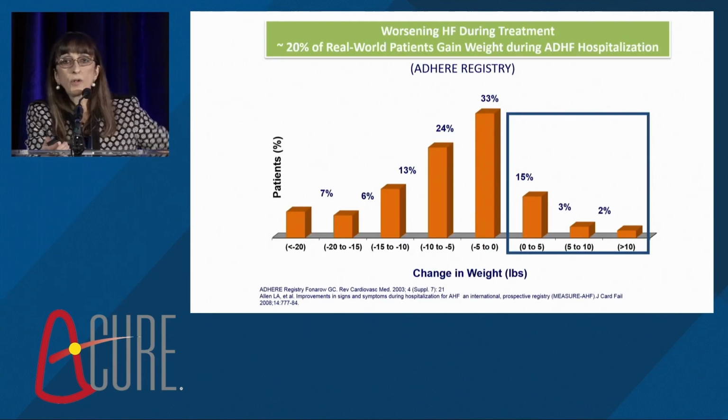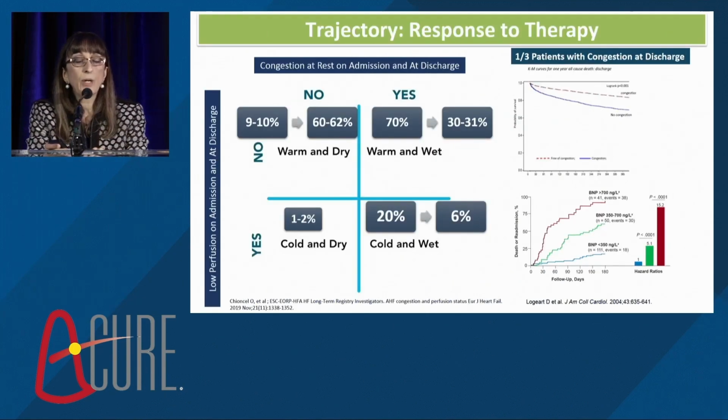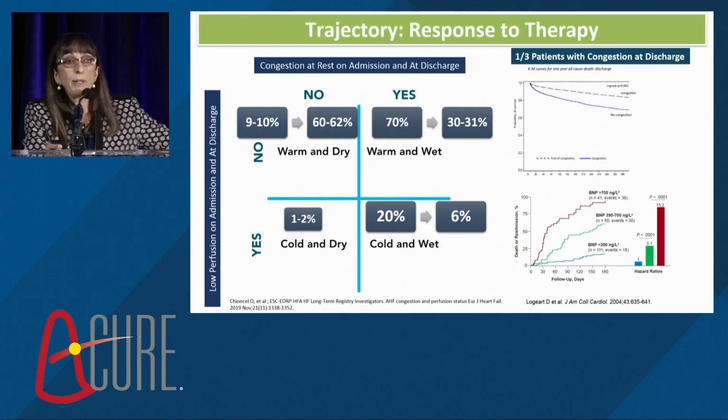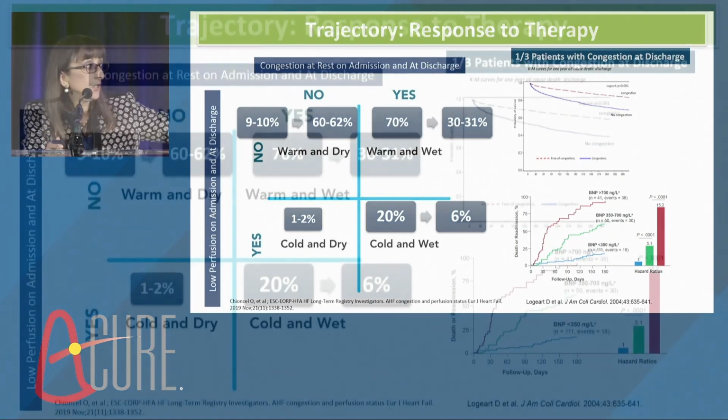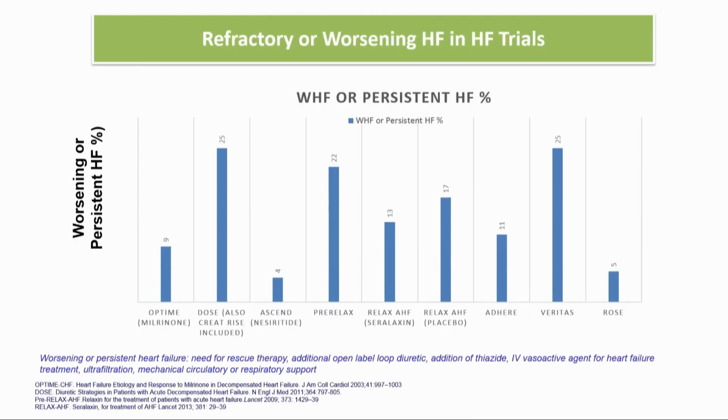Why? We know from all the registries, real-world patients, about a third gain weight in the hospital. I mean, we're talking about not just lack of improvement, we're talking about worsening. So 1/3 of our patients are refractory. And you look at the delta changes to those hemodynamic quadrants, about 1/3 will be with residual congestion. And then in the hypoperfusion, about 6 to 10% being refractory or worsened. In the clinical trials, if you look at what percentage were with worsening or refractory, it's somewhere around 1/4. But they vary depending on the trial.